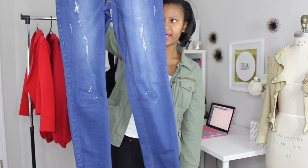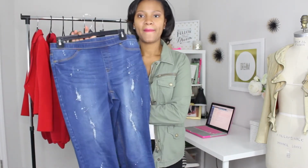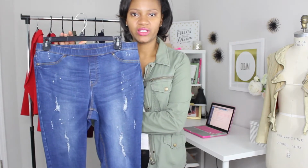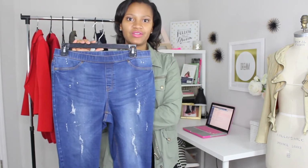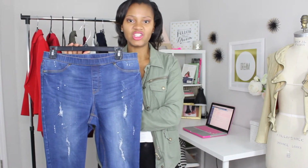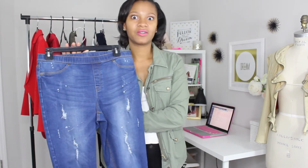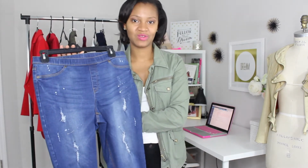So some jeans that I have, these are actually Hue jean leggings. Okay, so my thing with jean leggings, about 5 years ago, I would have never worn jean pull-on leggings. Jeggings, to me, it was like whack. It was something that I would never have wanted to do.